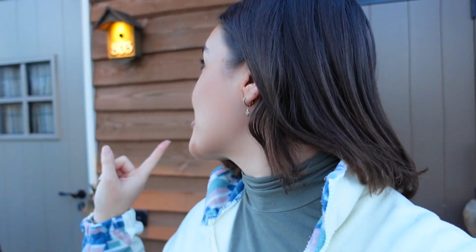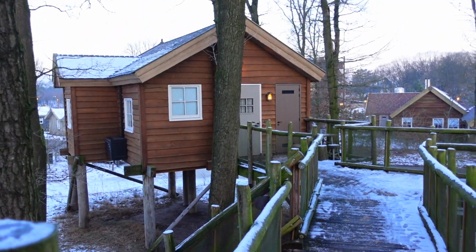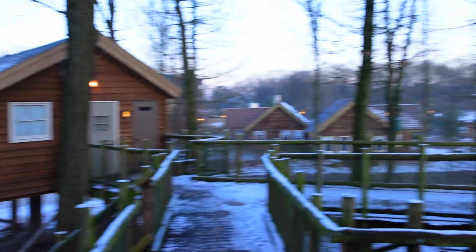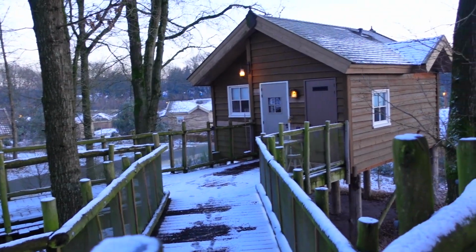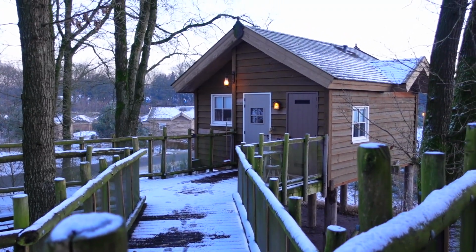So we are staying in Treehouse 803. I'll give you a little overview of what it looks like outside. So you have stairs coming up here, and then you have a tree house across the way, and then another tree house here, but they're really nice and spread out. You really feel like you've got your own private area.